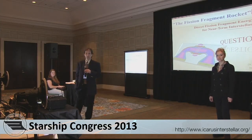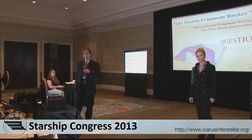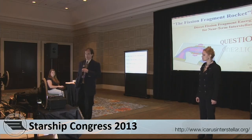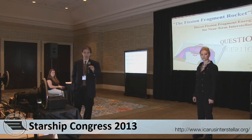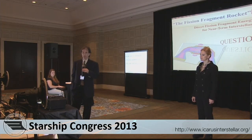So what is the lower limit of mass for a system like this? And sort of similar to the other question, how does the eventual delta V compare to the mass of the reactor itself? How does the size of the core itself relate to how fast it can get you? We didn't get to that level of detail because it's not just the core. There are a lot of components that allow you to extract fission fragments out of the core. We cannot produce that number yet.